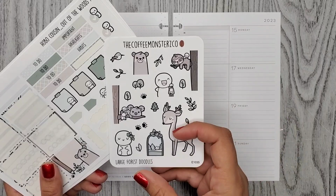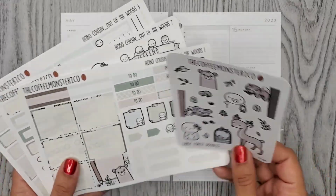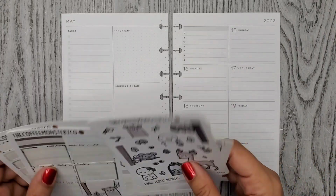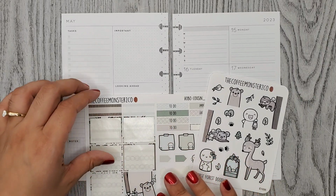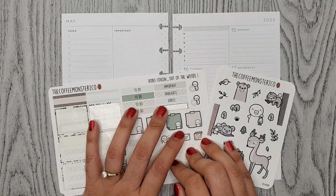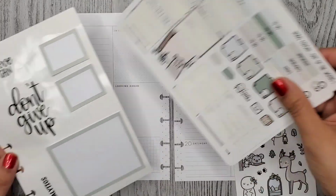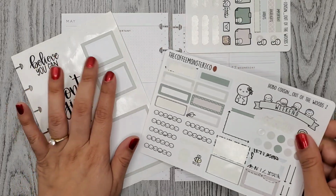These are the matching large forest doodles. But since they match, I thought I would bring these out too, because I might use the boxes, and I will use these bullet points. And then I thought I needed more boxes, so I was looking around, and I found some green boxes in the Plenty Thing Houses and Trees sticker book. So I pulled some out. I thought it was a good shade for this kit. There's some dark greens and light greens, so I think that would match.